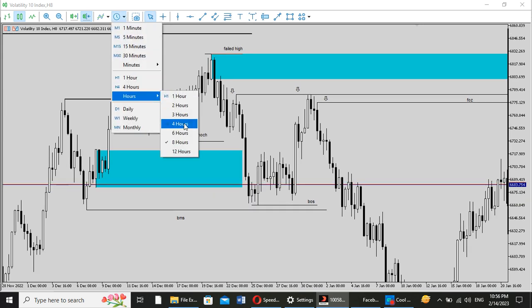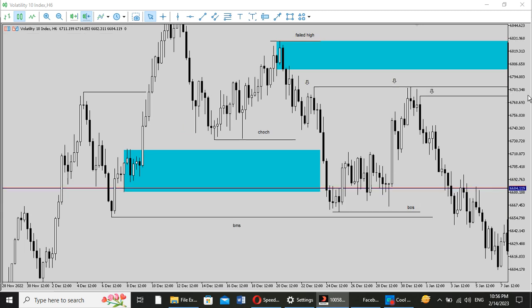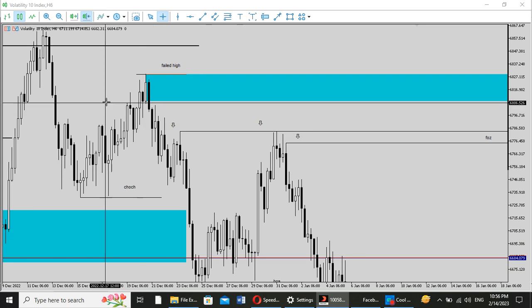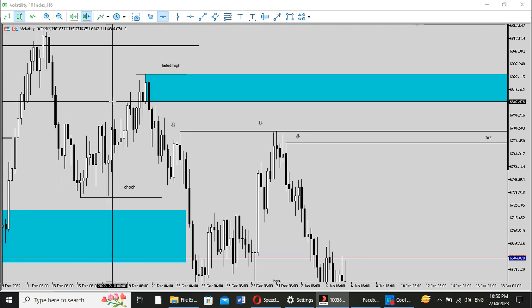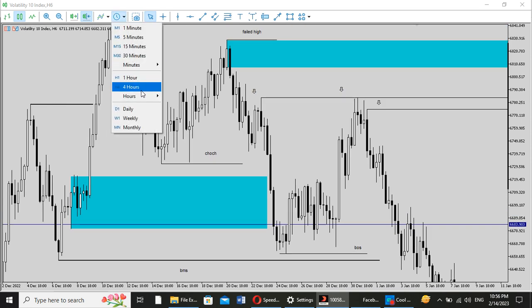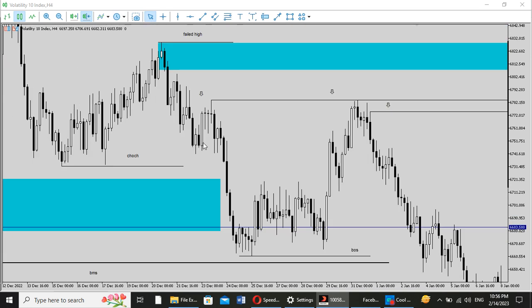So run down to the 6-hour time frame, and this is where I have it printed very clean and clear. That is my order block right here, and you can see where it is, 6807.792. So my failed high gave me another block on my 6-hour time frame. So right there is where I had my entry.